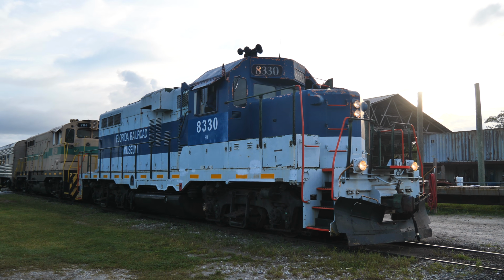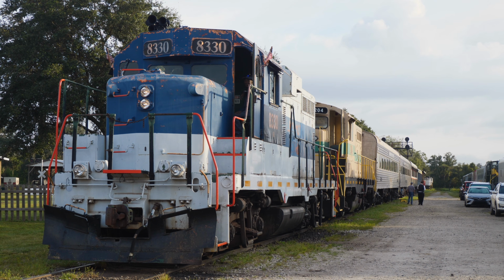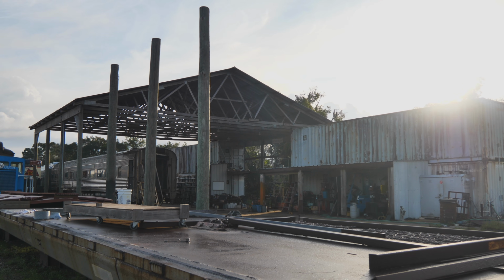Today's crew would gather in the air-conditioned car number 250 for their morning meeting and job briefing of the day. I'd take the time to look around the train in the museum's sharp replica of the Seaboard's Willow Depot.